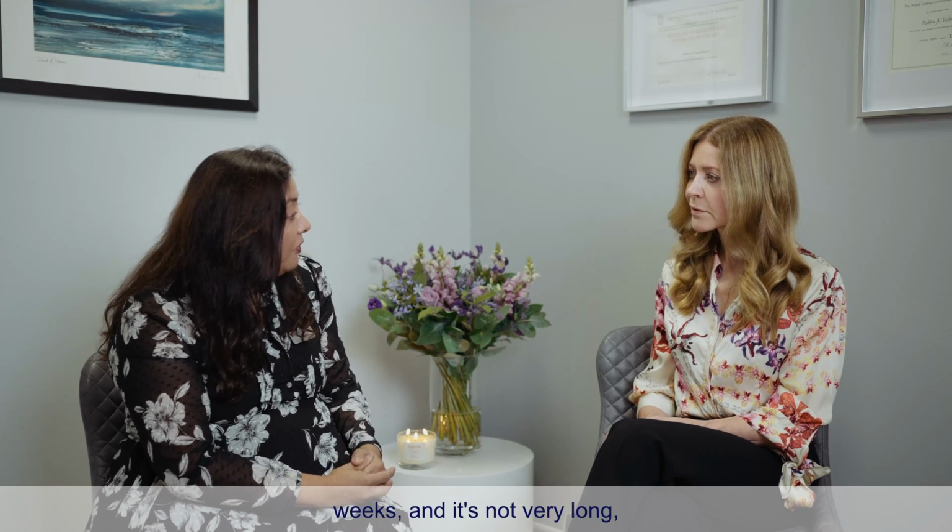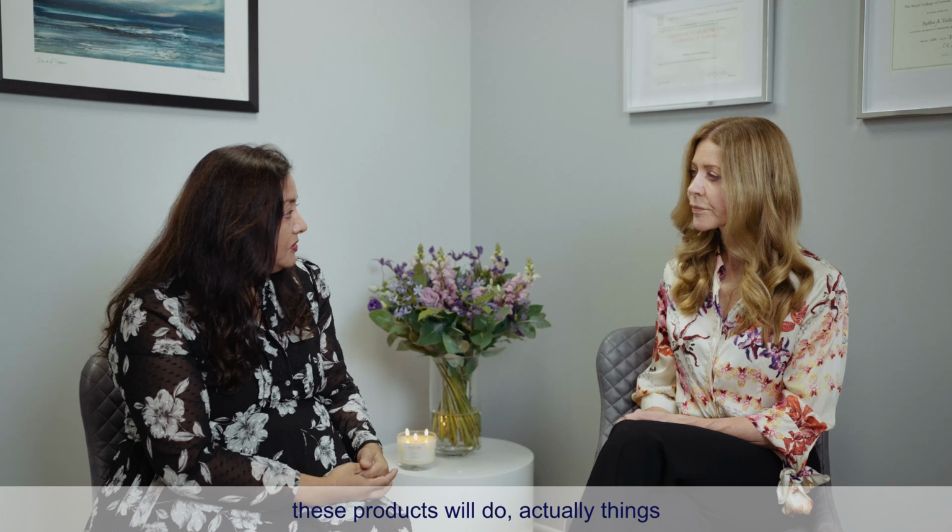That's not very long, 4 to 6 weeks for our skin to acclimatise. So if you repair your barrier function, which these products will do, things like your rosacea will improve as well. It will calm down. Wow.